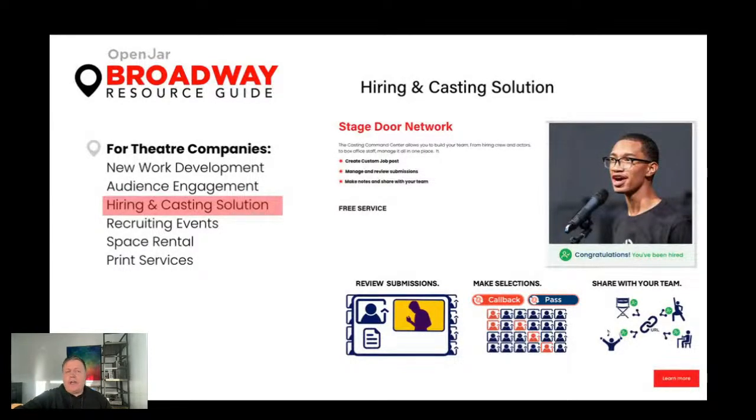Another solution that we've created here is called the Stage Door Network, which is a solution for hiring and casting. And this is a system that allows you to go in, every performer goes in and has a profile. They can list their skills. They self-identify the things that they do. And then people on the other side of the table, like I find myself often as the director of a show, looking for somebody who does something specific. And so the Stage Door Network is a solution for that very purpose. Sometimes we're looking for something really, really specific.